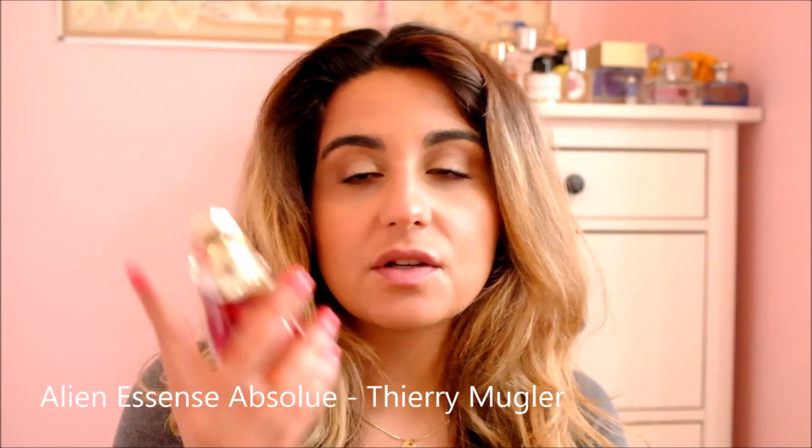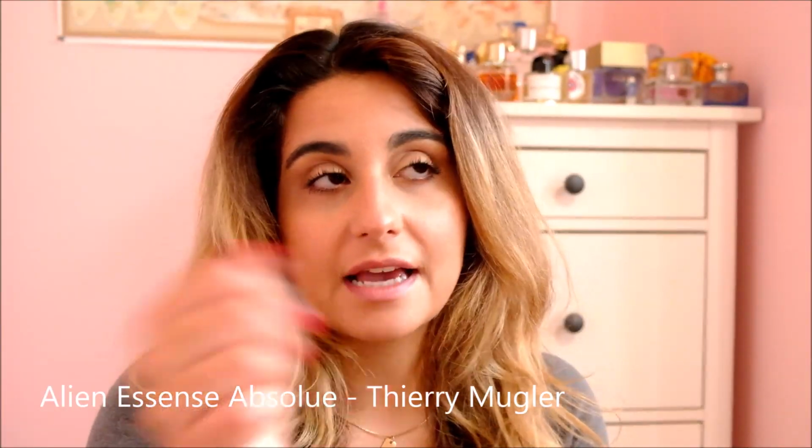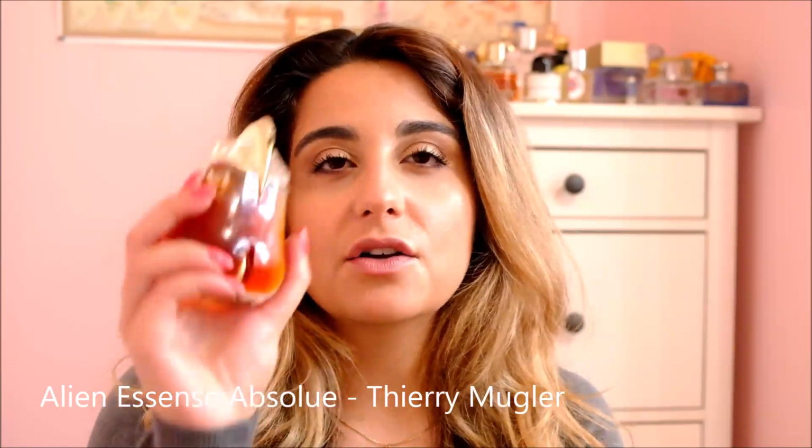Won't spend any more time on it. The other one is Alien Essence Absolue, of course. Oh my god, I just love this scent. I absolutely love it. I'll spray it on this arm, just this hand. I love it. It is like a gourmand Alien.